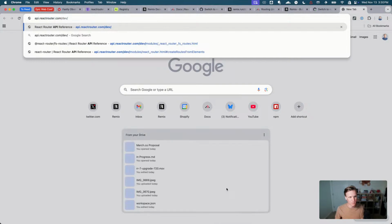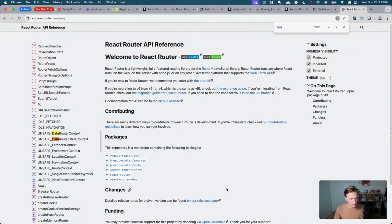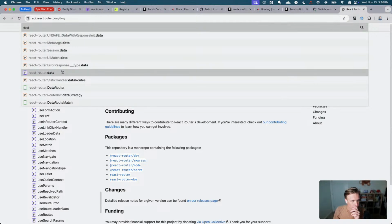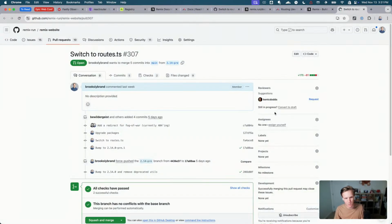Let's see. Where is it? Oh my gosh, there's so many things in here. Maybe the search bar is better. I'm still getting used to this website. This guy. Okay, creates responses that contain status and headers without forcing serialization into an actual response, used by Remix single fetch. We need to update that. This is the React Router website, but yeah. Yep, exactly. So it's just adding status and header, a nice shorthand without actually serializing it into a response.